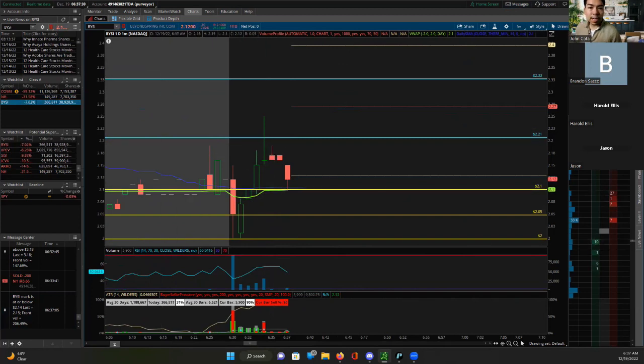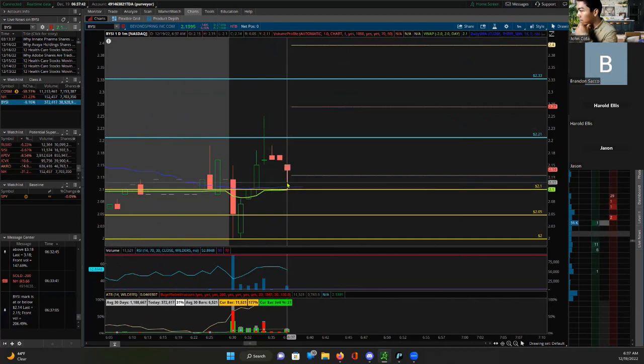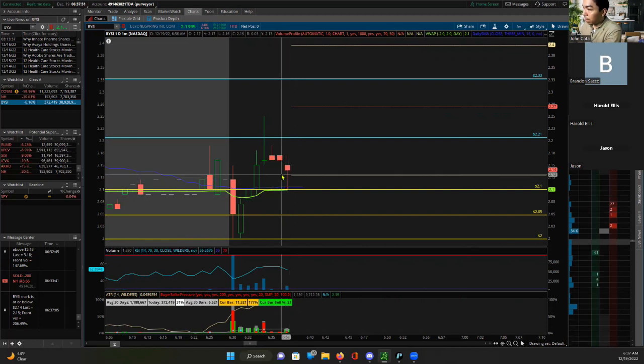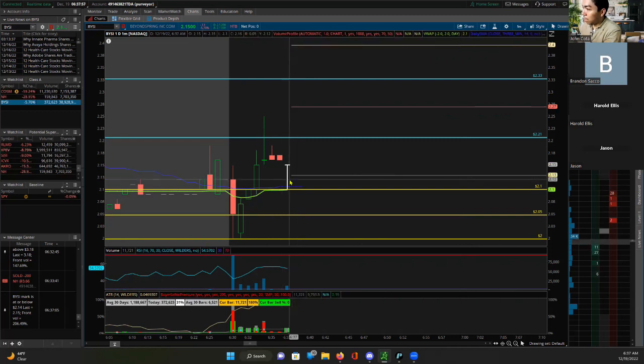Then we got BYSI here. The secondary buying point. You can take a very small position here for a secondary entry at around 2.11. Secondary entry on BYSI, small position, half or even less than half of what you got last time, around 2.11 to 2.13. And then a stop loss at $2.04. If you don't get filled, it's okay.